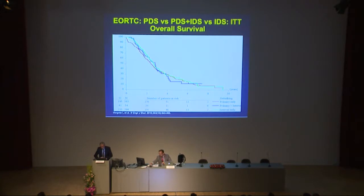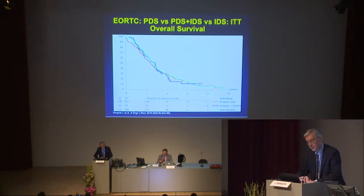What we split here is the patients randomized to primary debulking and receiving a primary debulking, which is the red line. And those where at primary debulking the surgeon said she's not operable, we will give neoadjuvant chemotherapy and then do an interval debulking. That's the blue line. And the green line is the patients randomized to interval debulking after neoadjuvant chemotherapy. And what we see is that we lose about 10% of the patients in the first 6-8 weeks in those where we do primary debulking in this randomized study.